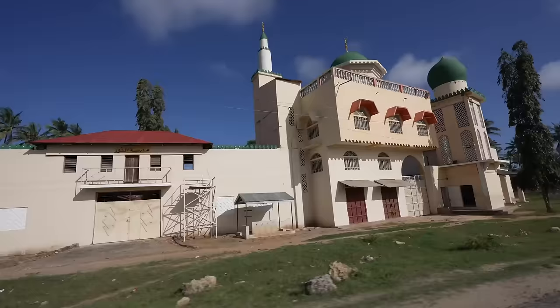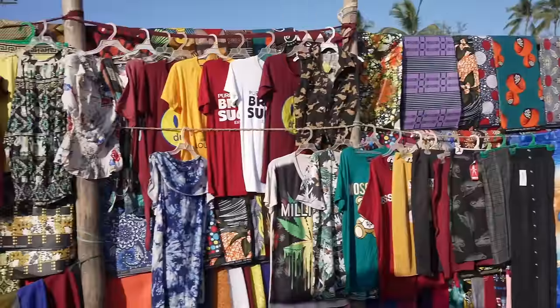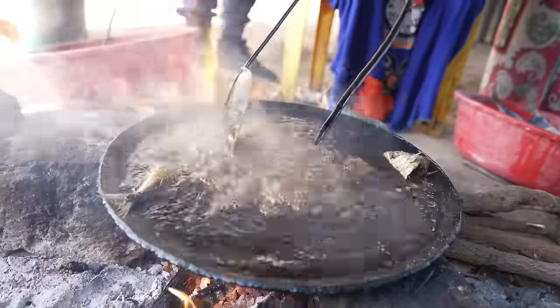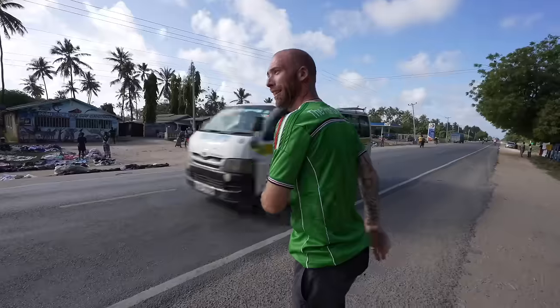Right now, I'm about 3 hours north of Mombasa. I'm headed to Pirates Beach. And on the way, we saw this huge market. So we decided to stop and see what we can find here. We're looking for some street food. Hopefully we find some. But if not, it's all good. We're gonna interact with some people. Let's be careful here.